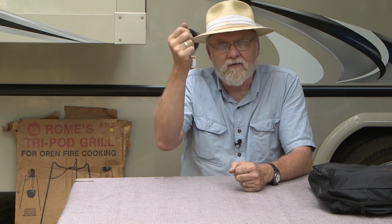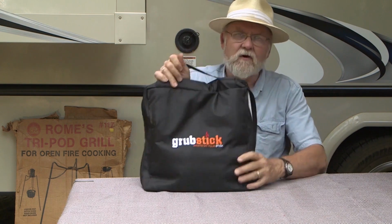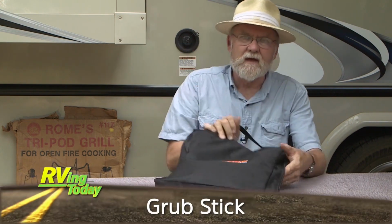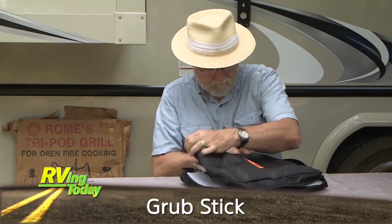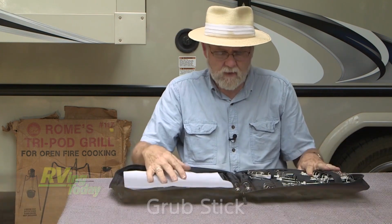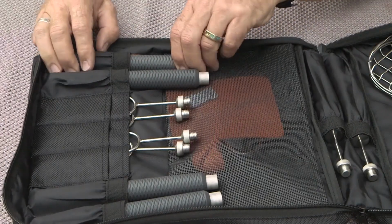There's a lot of times you're going to be cooking things over the campfire that simply involves carving out a stick, putting a marshmallow on, sticking it under the fire. Well, there's a company that has a much better idea than that these days. It's called the Grub Stick. It comes in this handy Cordura nylon carrying case. This one is the deluxe kit for 4 people.